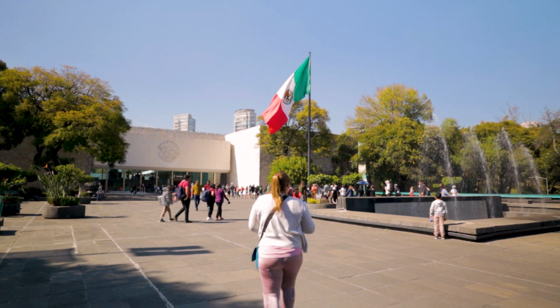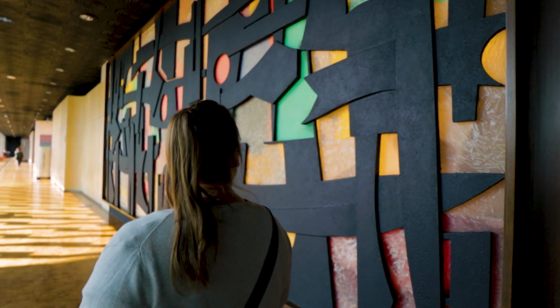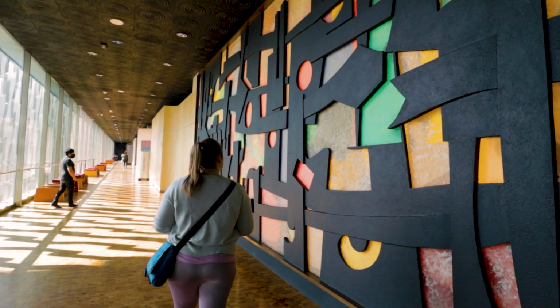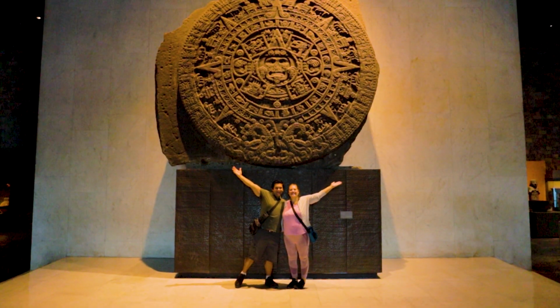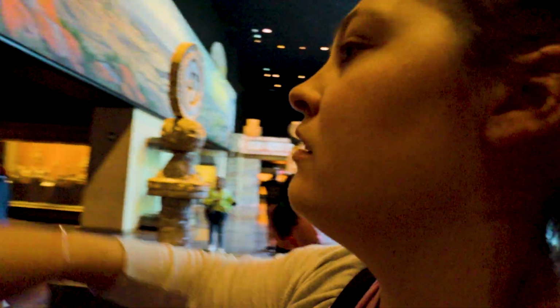We had to check out the Anthropology Museum. It was recommended by travelers and locals alike, an absolute must-see when visiting Mexico City. How beautiful that is.